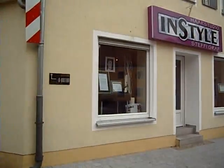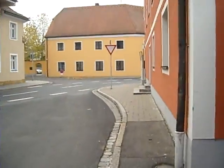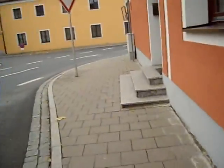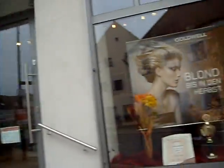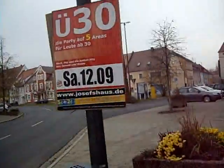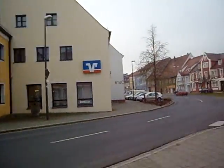There's a bunch of small towns around here, and here is like a hair salon. And up here is going to be like a bank, a couple cafes and food eating places, and I think another hair salon. Okay, this is the opening into the town. And here's another hair salon. And that's a hotel and cafe. A couple of signs here and there. That's the bank over there.